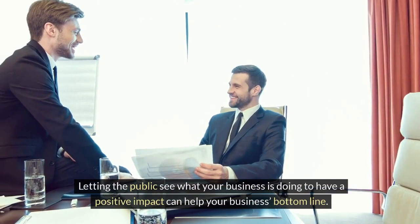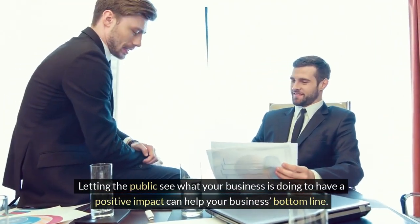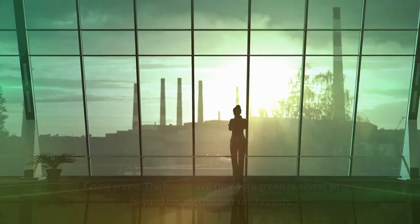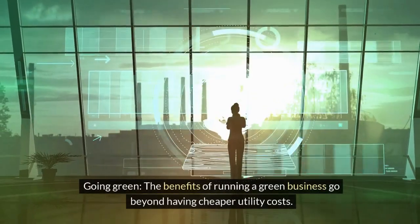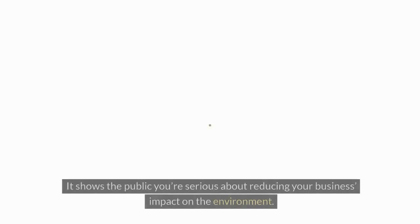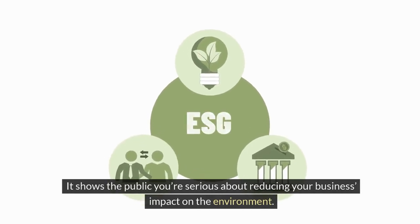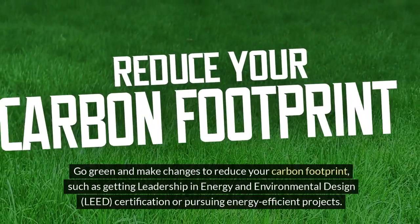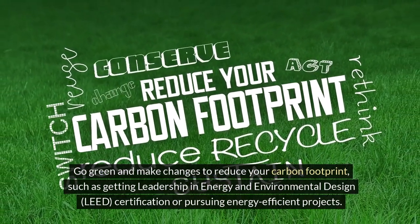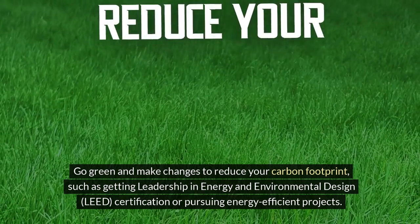Letting the public see what your business is doing to have a positive impact can help your business bottom line. Some examples of how your business can practice CSR are: going green. The benefits of running a green business go beyond having cheaper utility costs. It shows the public you're serious about reducing your business impact on the environment. Go green and make changes to reduce your carbon footprint, such as getting Leadership in Energy and Environmental Design, LEED, certification, or pursuing energy-efficient projects.